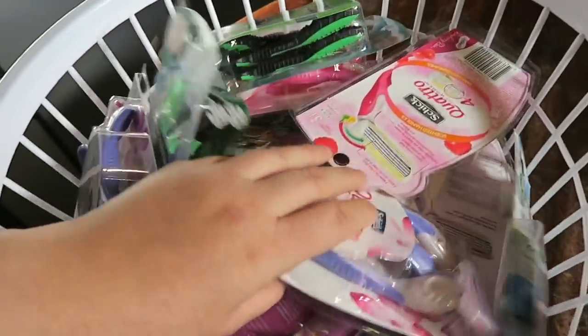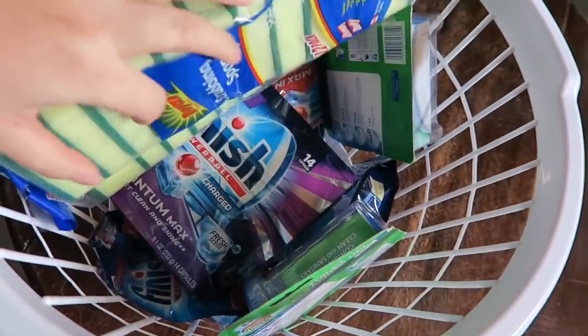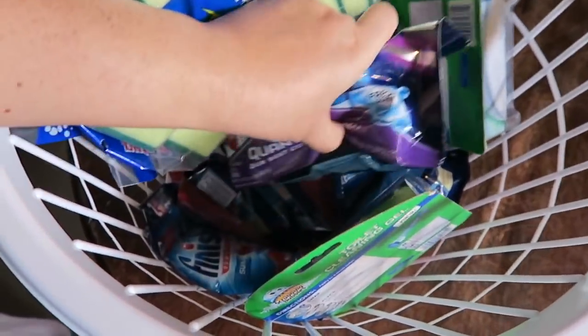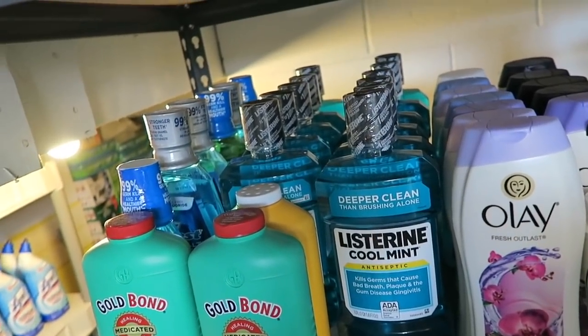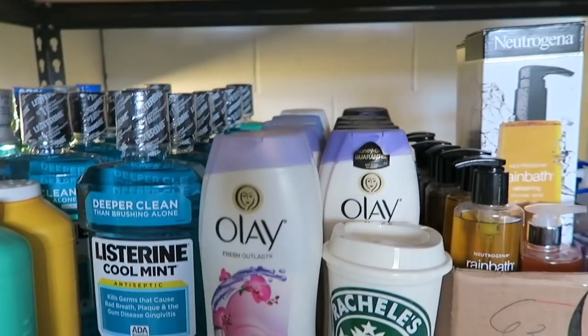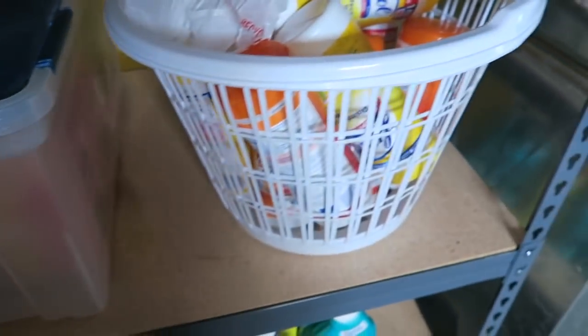And this next container, I have a lot of sponges. Those are always great to have. I think my mom gave me those. And some Finish detergent tabs and toilet bowl cleaner in there as well. Lots of mouthwash I've gotten rid of. Now we only have the Listerine and Crest. A lot of Olay there. Some Rain Bath for my husband.